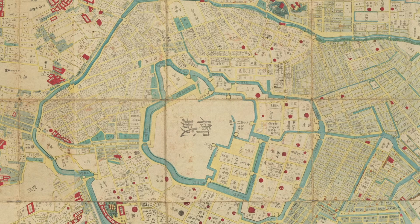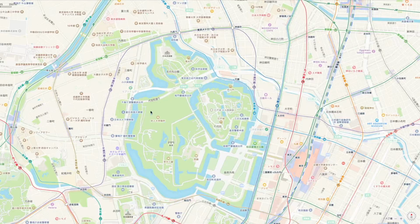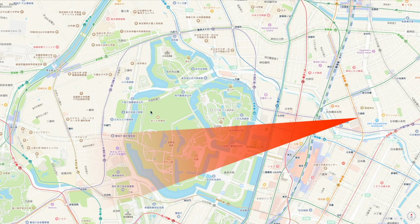Well, I went to see what the place is now. First, check the location on the old map of the early Meiji era, a few years after this painting was drawn. I put a red gradation in the place that becomes the viewpoint. It is a modern map that is roughly scaled and aligned with this. In the same way, I added a red gradation of the viewpoint.